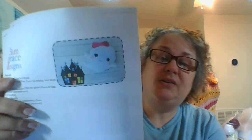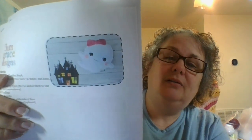This cute little ghost I think is adorable. And you could just leave the bow off if you wanted it to be a little boy ghost. Or you could do it in black and make a bow tie and give him a bow tie. That would work too. And the cute little jack-o'-lantern.